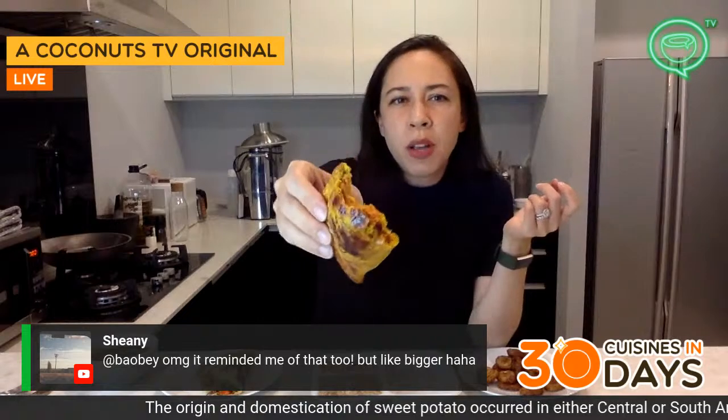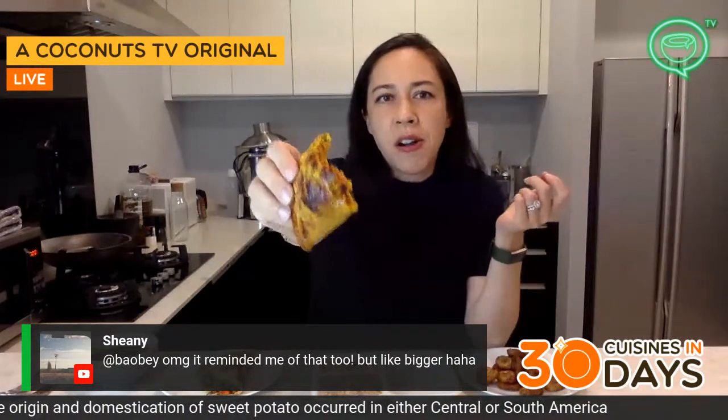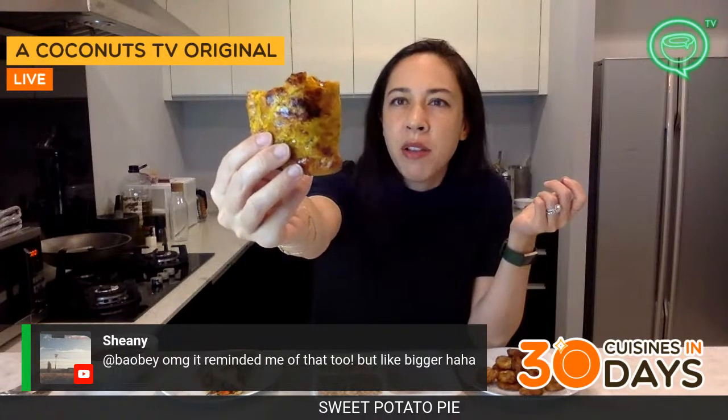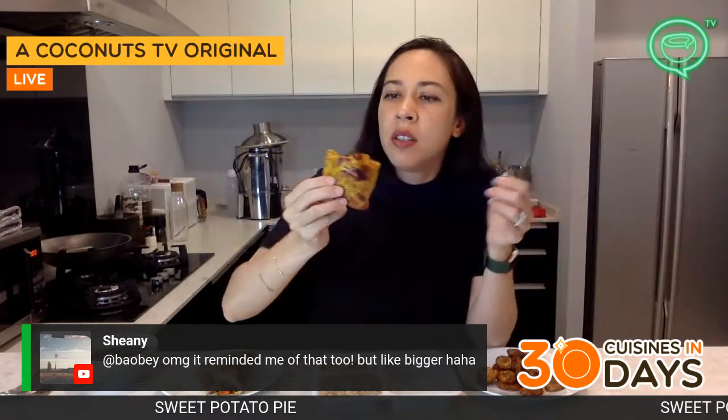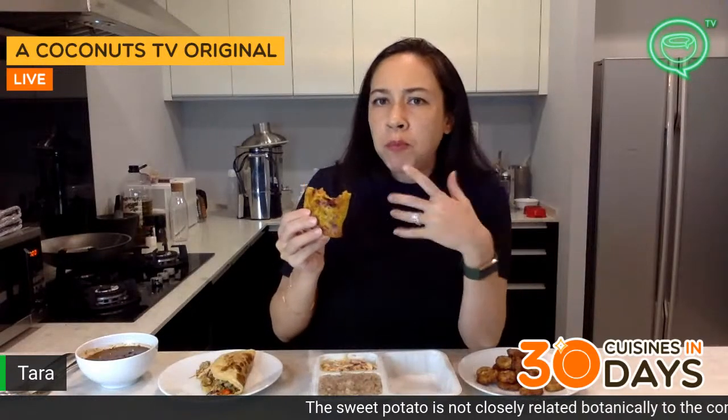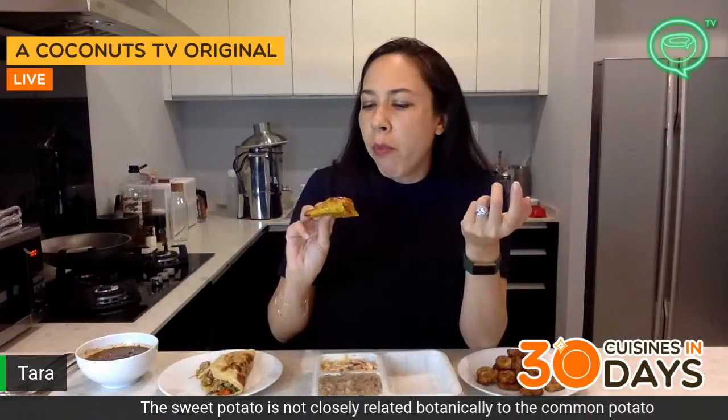Katie says, Bao Bei, oh my god, it reminded me of that too, but like bigger, haha. So yeah, it's kind of the shape of a curry puff, but the consistency and the flavors are very different. It's not the same flaky curry pastry that we're used to in Asia. It's a very different kind of dough. Big chunks of sweet potato, a lot of flavor, spices, but not spicy.